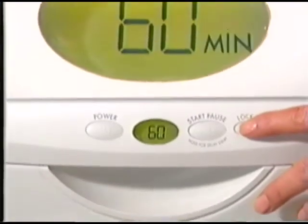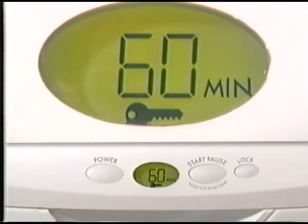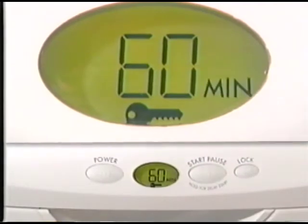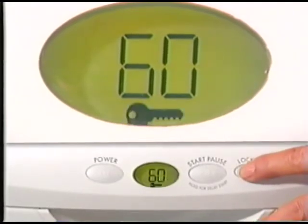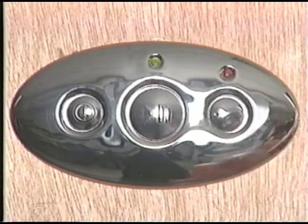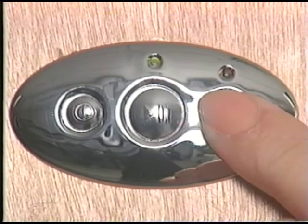The lock button stops the dish drawer being turned on and off accidentally. Simply hold the button down until a key appears at the bottom of the electronic display and is no longer blinking. This tells you it's locked, which means no other functions can be activated. Ideal for when cleaning or when children are in the house. To unlock, press and hold the lock button until the key disappears. With the integrated model, simply press down the lock button until this light stops blinking. To unlock, press until the light disappears.